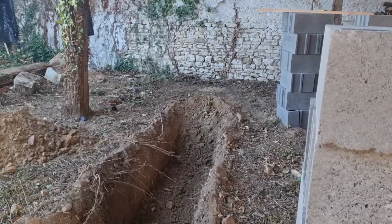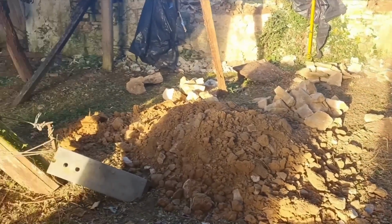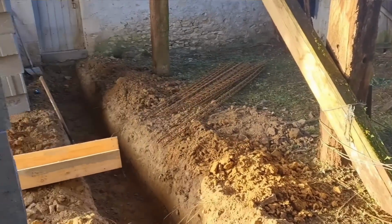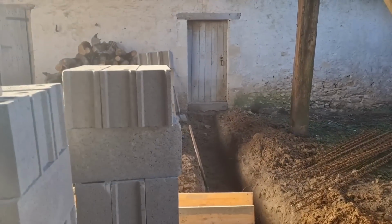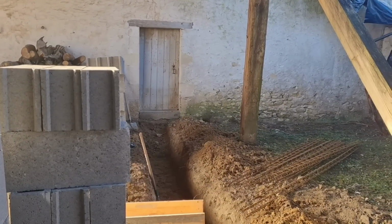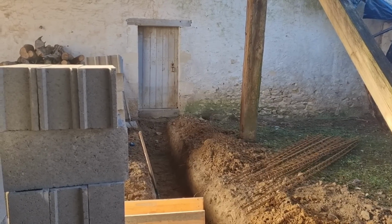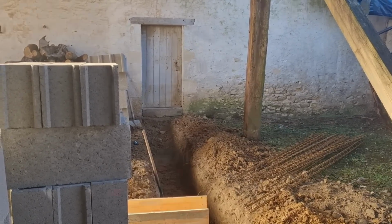It's a lovely morning here at the chateau, and we're just waiting for a delivery of cement for the footings in the old barn. So hopefully they're going to be here in about 20 minutes. So the trench is all dug and prepared. We've got plenty of blocks, all stacked up and waiting. Metal to go inside the block columns. So all we need now is some cement to arrive and all systems go.